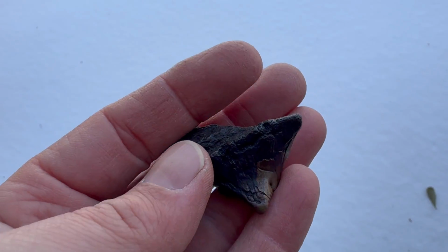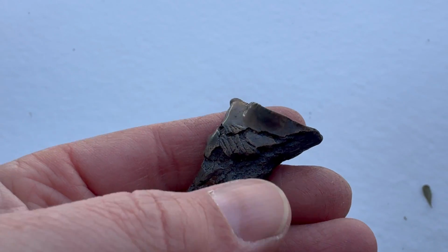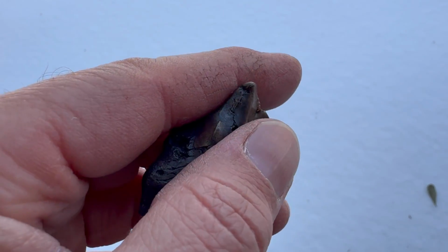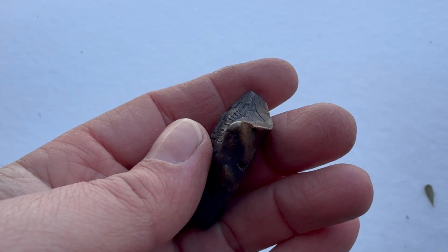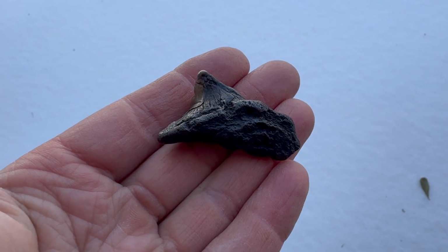This is one of the most twisted ones I've ever found. Barely even looks like a tooth anymore, but you look close at it and you can obviously see, yep, that was a tooth. Just doesn't really look like a tooth should.